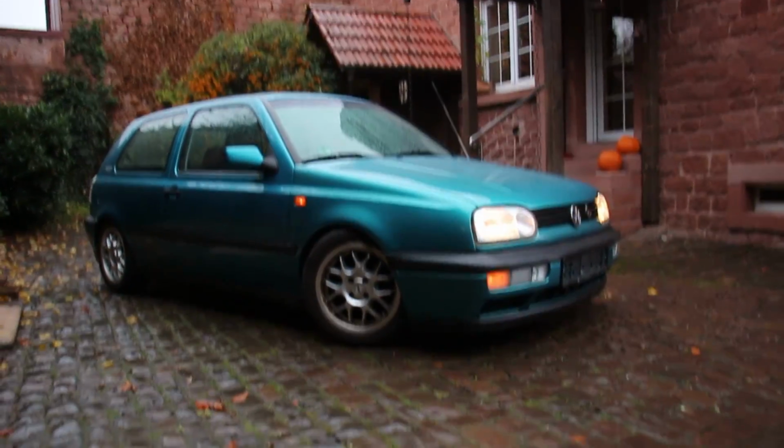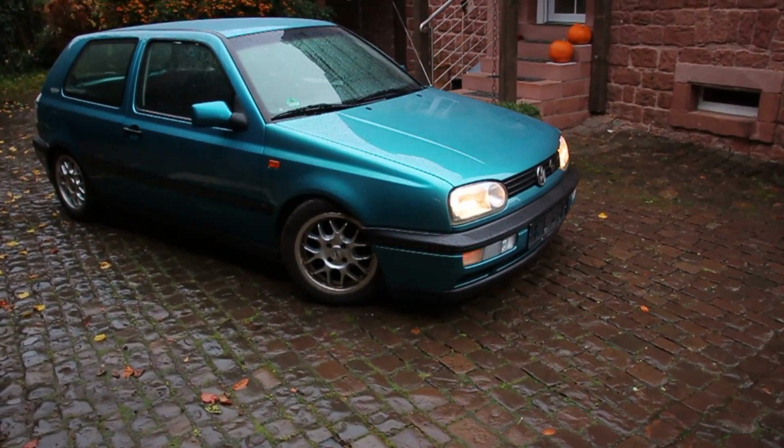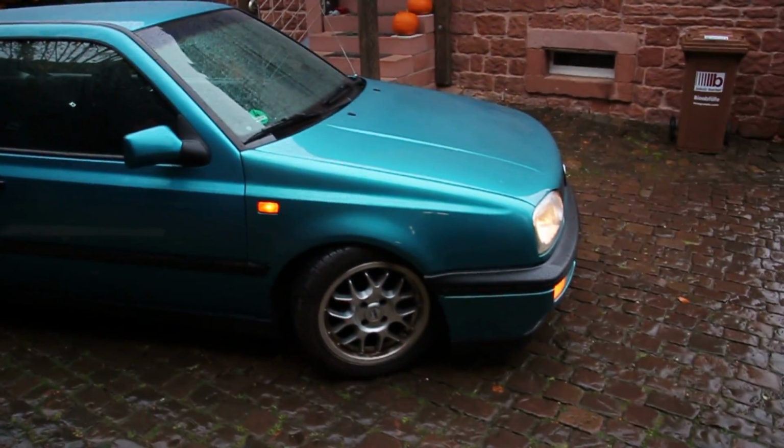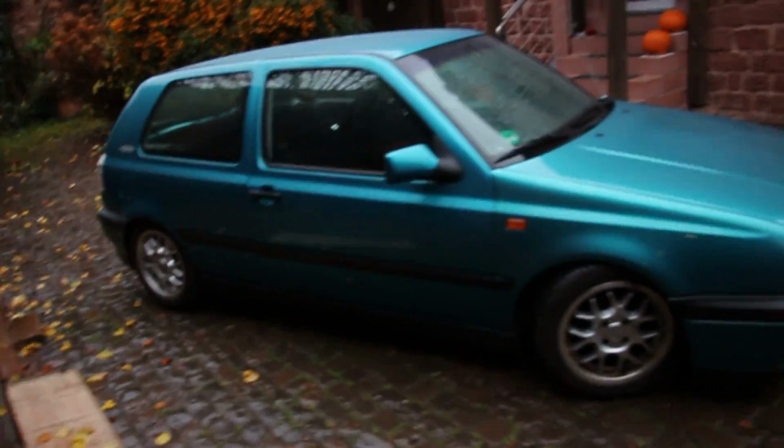I like it. And like I said, I could lower the car more, but this is gonna be a daily car. So I think the height it's at right now is perfect. It looks really good. I like it. I think it looks good.